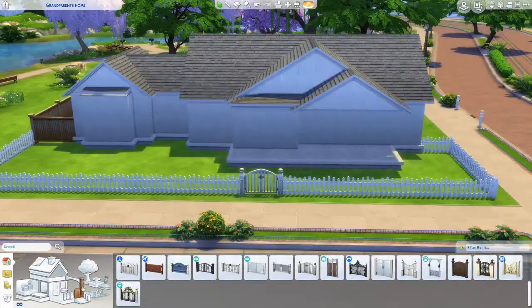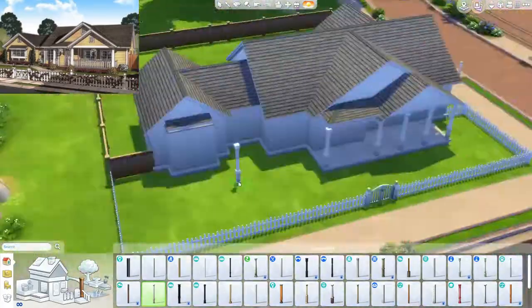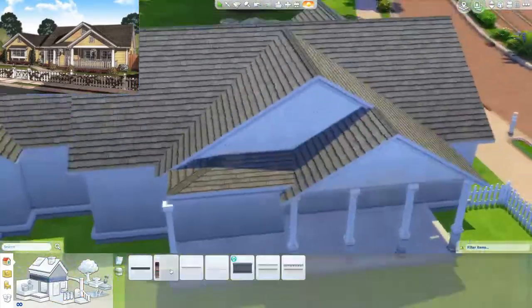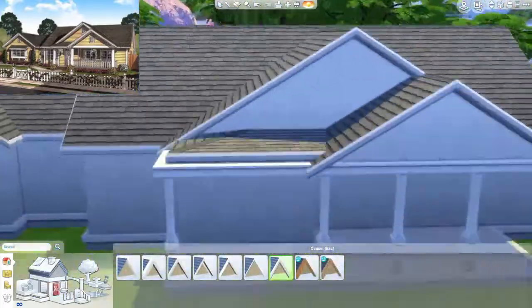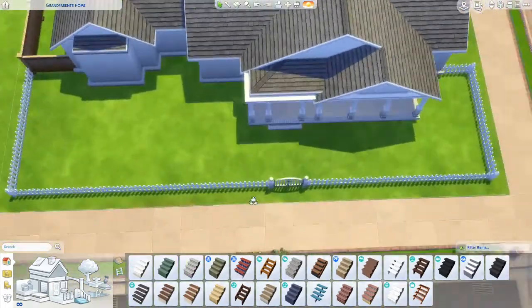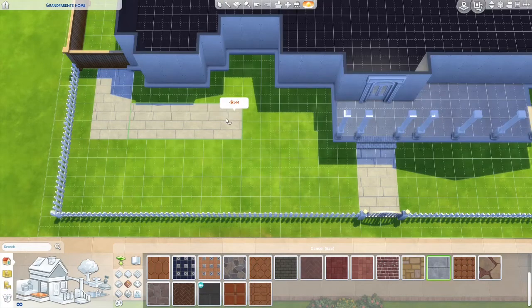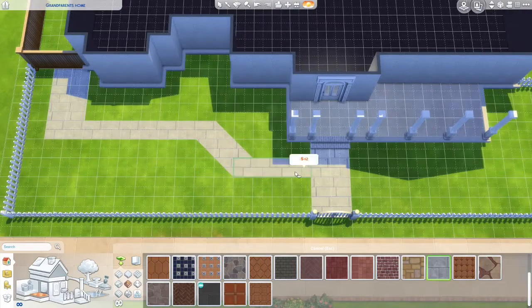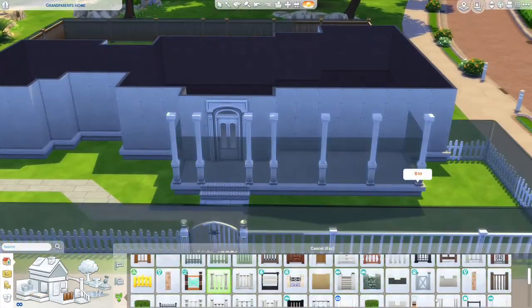I went off a picture from Pinterest, and when I saw that, I just knew I wanted to build it. I knew that I really wanted to build this for grandparents, because this is something I see very often where I live. I promise, I've seen this house or something like it so many times, and I just get grandparents vibes from it.